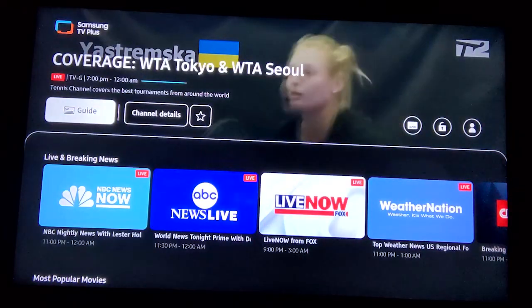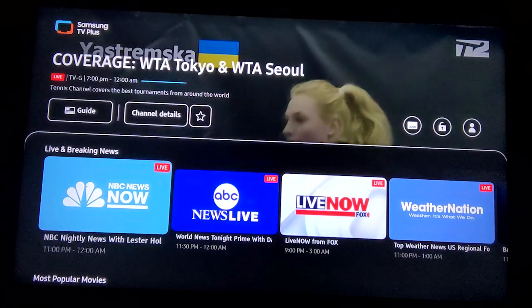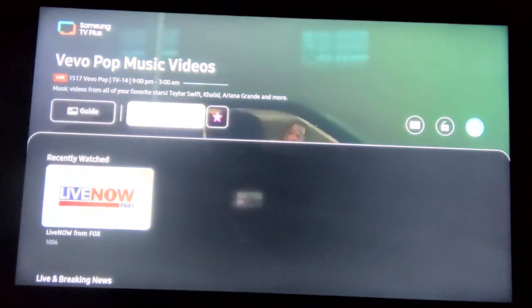Once you've launched the app on your TV, you'll see the app's homepage. You'll see content across the top frame with buttons that say Guide and Channel Details, plus a star. Clicking that star will let you favorite that channel. You can also turn on captions and access your Samsung account using the little profile icon on the right. Creating an account is free, and it's a good idea if you plan to use the service. Creating an account lets you take advantage of extra features like favoriting and editing channels, creating watch lists, and setting watch reminders.